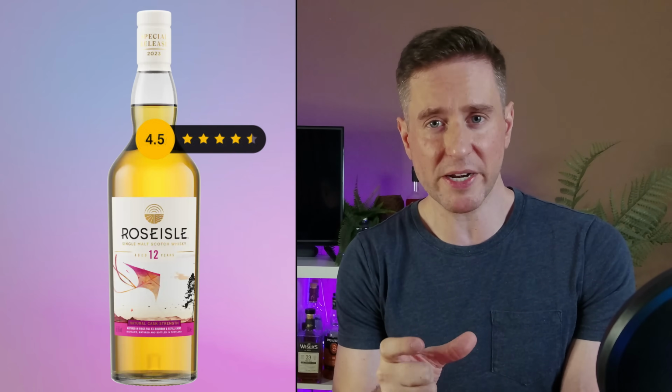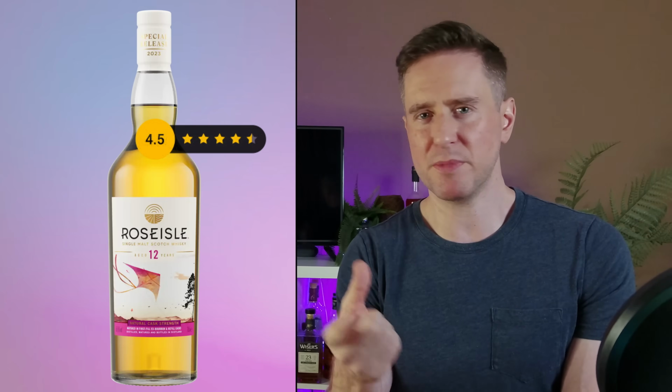4.5 out of 5. Obviously, this one does not tell us if it's non-chill filtered or natural color. It does give us the casks, though. It says first fill bourbon and refill casks. I think earlier I said it's all bourbon matured. They just say first fill bourbon and refill casks. There might be some other stuff in the mix as well. But yeah, in terms of details, not a lot, but they do give us the casks, and the bottle looks good.